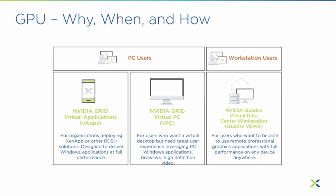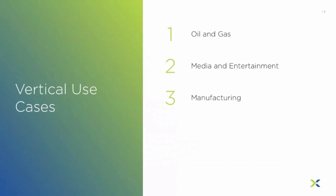It's just a way of licensing. There's a different cost model to each of them. And again, depending on your use cases, you could select either one of them or maybe have a combination of these users with different licensing types, making sure that you offer the right license, the right solution to the right user.